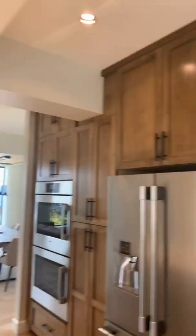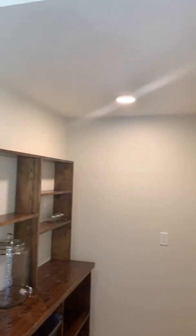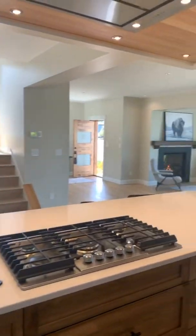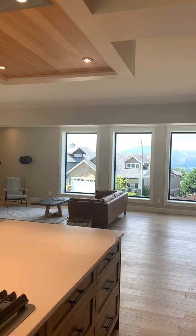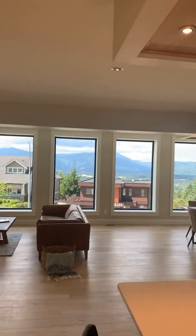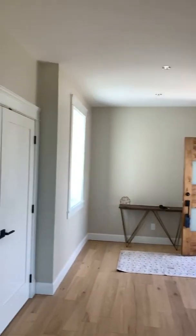And then in here, we've got a nice pantry, a little nook that's set aside. Good size, lots of light, built-in pantry rack as well for you. And more cupboards over here. So that's your kitchen, that's your pantry. Again, a really open concept. As I turn around, you can kind of see there is your dining room, living room, big wide entrance, a huge closet.